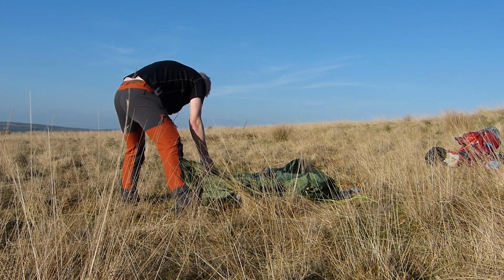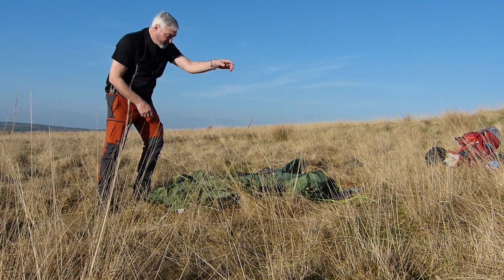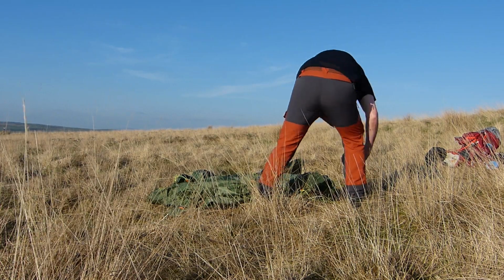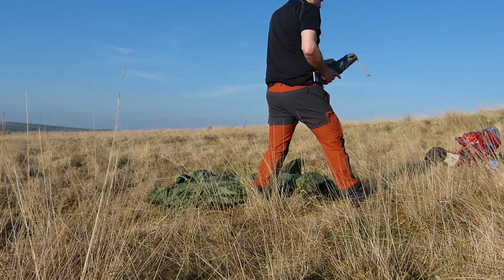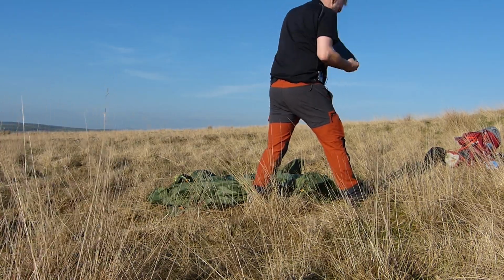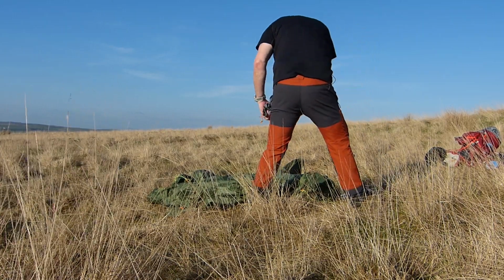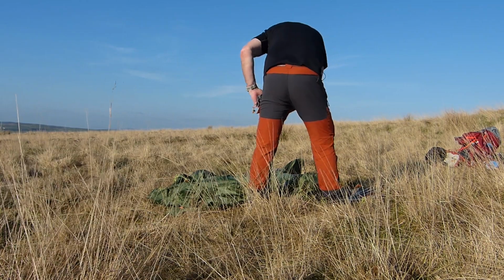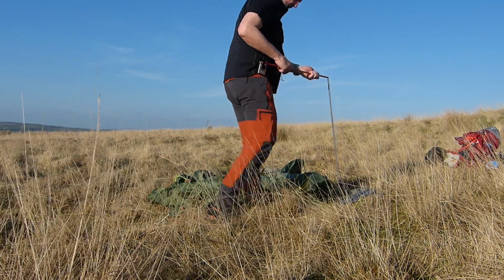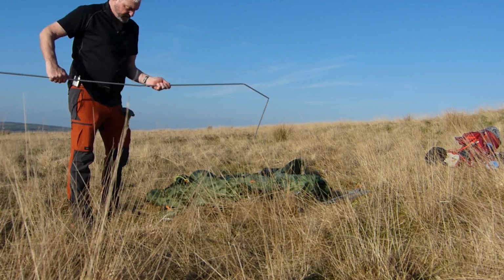There it is. The other good thing about this as well is you just insert the pole from one end. You don't have to bugger about clipping in both ends. Really quick. So let's get the poles out. Lock it up. Put that in my pocket. Hope you guys aren't looking at my sexy ass again. Now I just got to figure out which one's which.